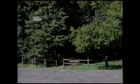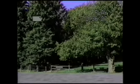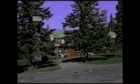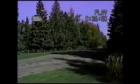In the area of the Roosevelt cottage, we shoot through the trees. You can see the waters of Passamaquoddy Bay and the cottage through the trees. And the roadway that leads up past the cottage.